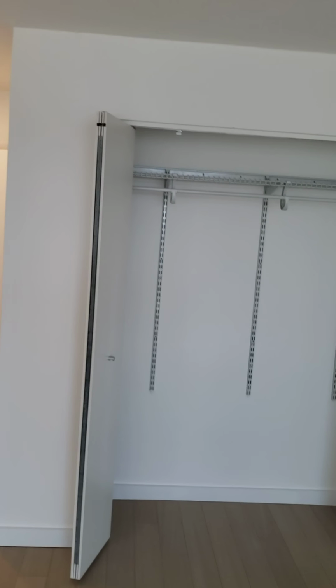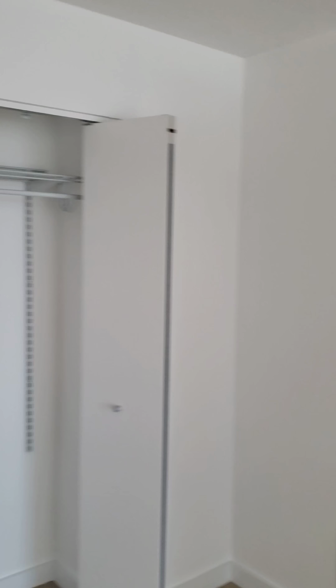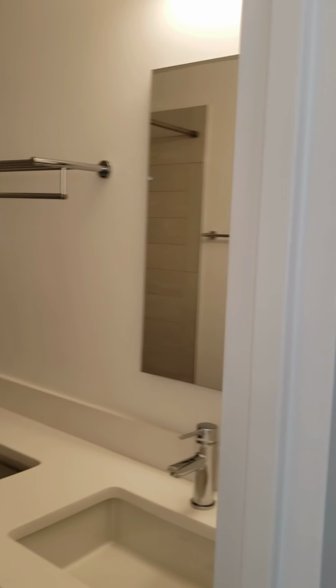Large closet here, and then a parallel closet here. This is also a great roommate apartment because it's the most evenly cut. Linen closet, all of our apartments come with it. The first bathroom.